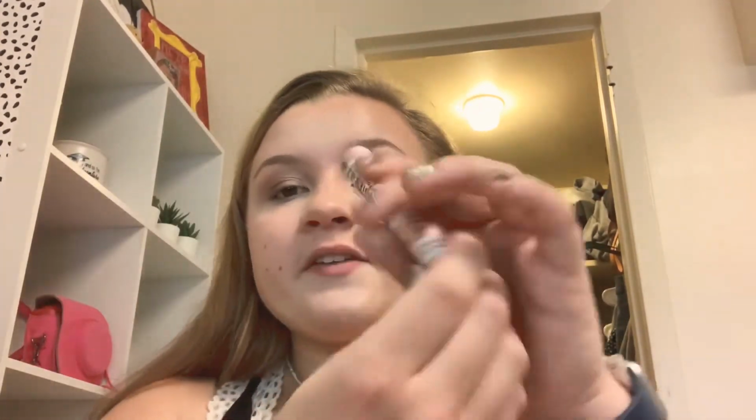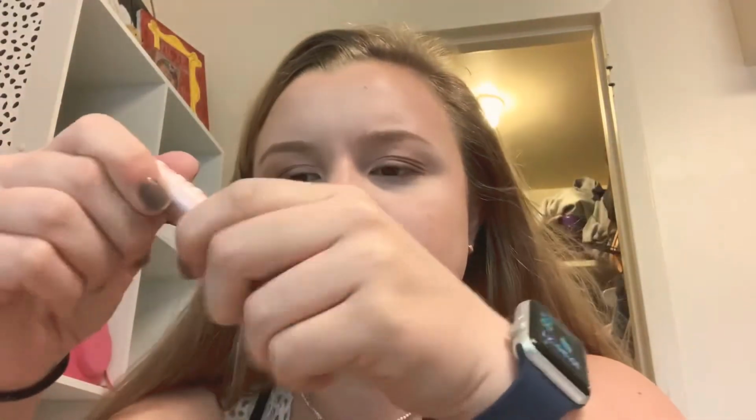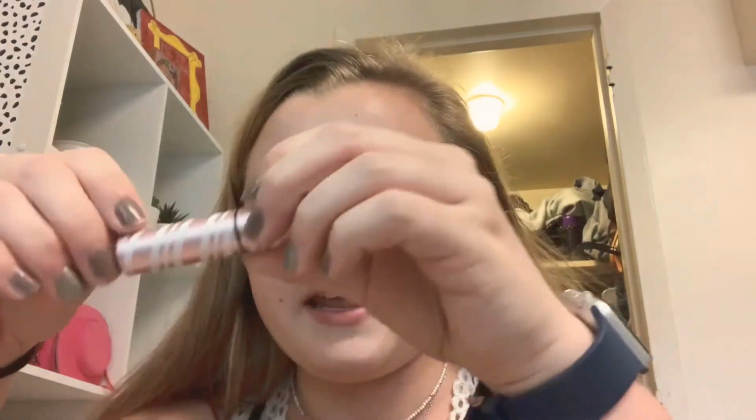And then I use this Better Than Sex Too Faced mascara. I love this mascara. I hate the name though. I wish they would change it. I feel like they would have more people buy it if they changed the name. I got it for Christmas for like $10 in a little travel size, and it still lasted me. And usually for school, when I leave the dorm, I just do my eyebrows and mascara. So this is very helpful.